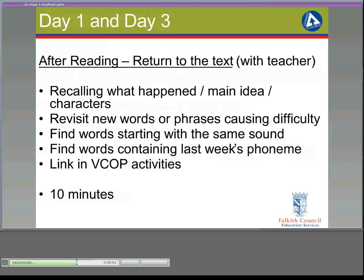After reading, the teacher will help the pupils recall what has happened in the text. They will identify the main ideas and characters and help the pupils make inferences about the text. For example, I wonder what might have happened if. The teacher will also identify any new words or phrases which require further thinking. During this stage, the teacher is aiming to generate purposeful, stimulating discussion.